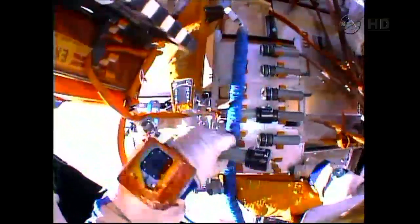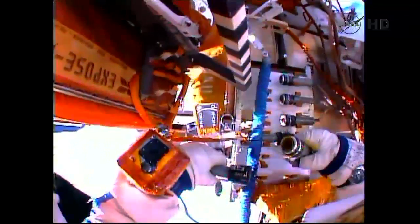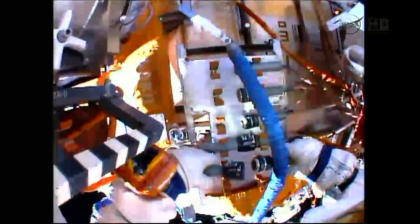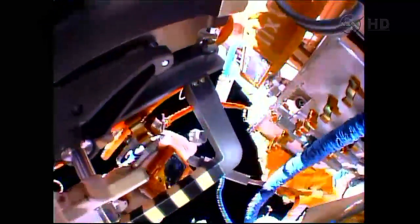Okay, 20-2. I took the connector and I took the plate. That's connector 20-2. No fault in the area, nothing. It all looks good, and so I'm mating it. So they are mated at this time.